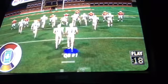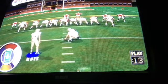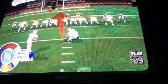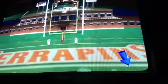That's a long field goal opportunity. Number 13 comes in to kick the field goal, and he's going to have to get a leg into this one. The kick is up. No good. He missed it to the left. So close.